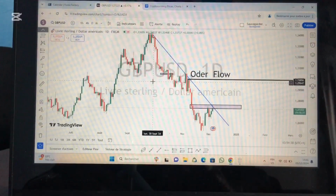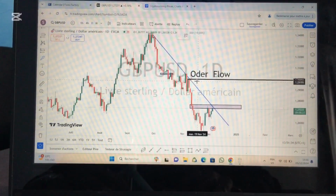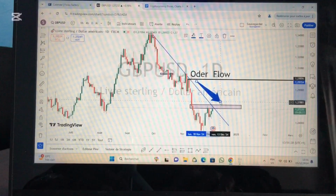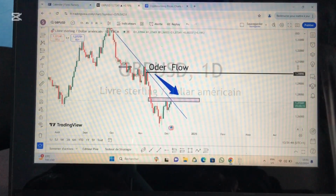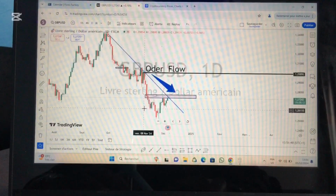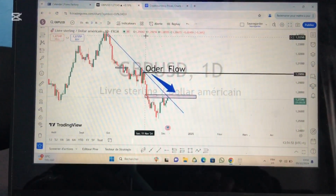When I talk of order flow, I'm talking about the volatility and strength of the market, where the market is actually moving from and where it is heading to, which means that if price actually leaves a certain demand zone and is going to the next area of interest, which could be a supply zone, the order flow of that market we are looking at is a bullish order flow.